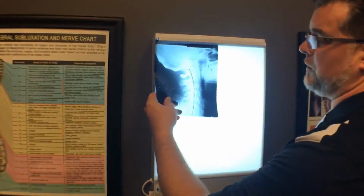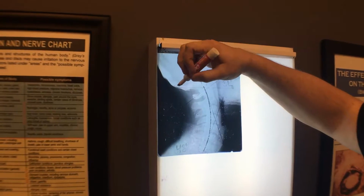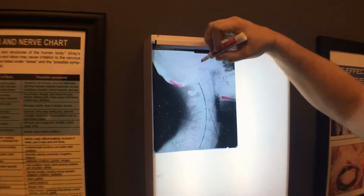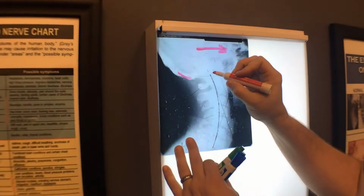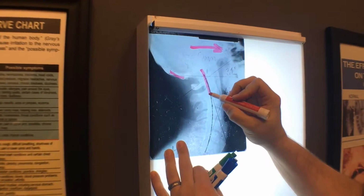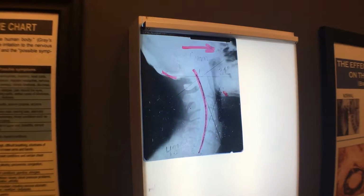So this is an x-ray of a person's neck. Let me give you some anatomy here. So this is the back of the head. This is the chin. This person is looking this way. So the first thing we do when we look at an x-ray is we strike this arc. This is called the arc of life. It's normal, it's natural, it's the way the spine is actually shaped inside.